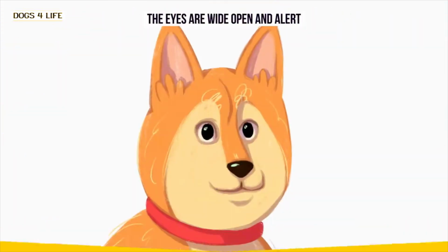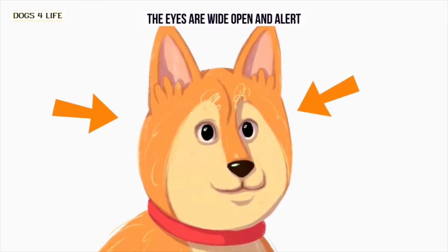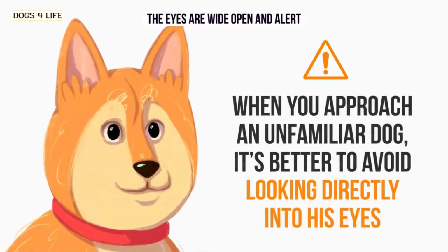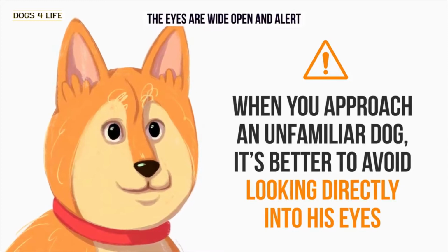Pay attention to the dog's eyes. Situation number 4. The eyes are wide, open, and alert. This is how your pet tries to get your attention. This means he's challenging you. Also, your dog expects you to respond firmly. Keep in mind that when you approach an unfamiliar dog, it's better to avoid looking directly into his eyes. For dogs, staring at the eyes means aggression.